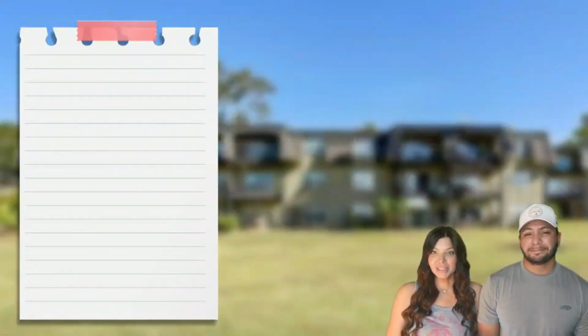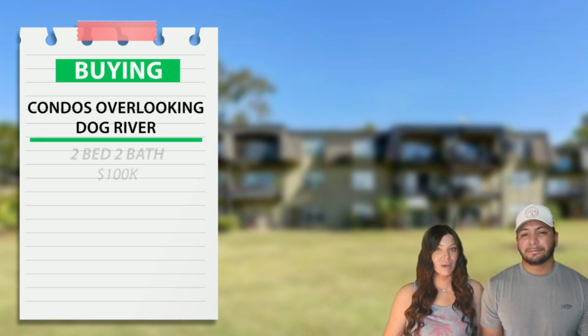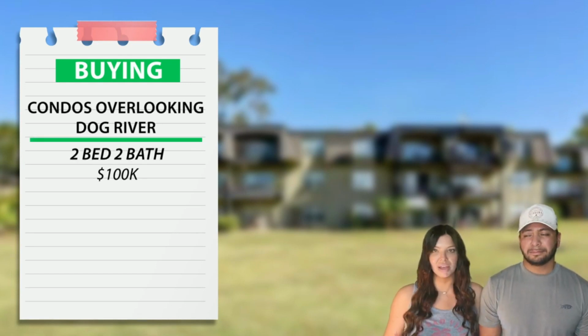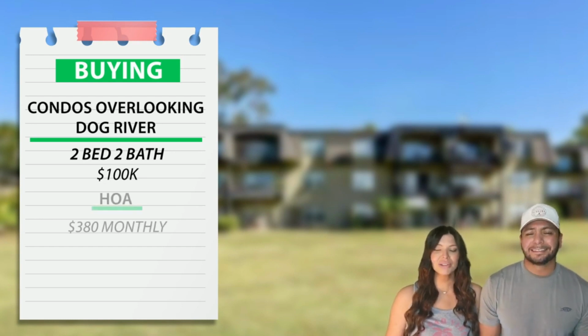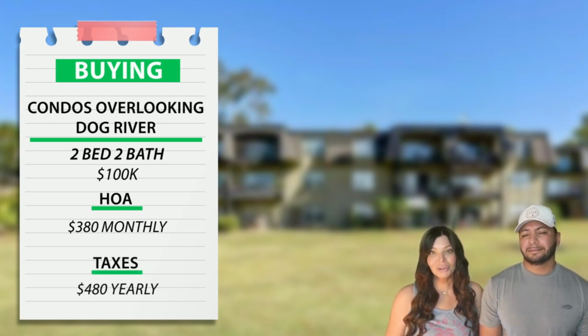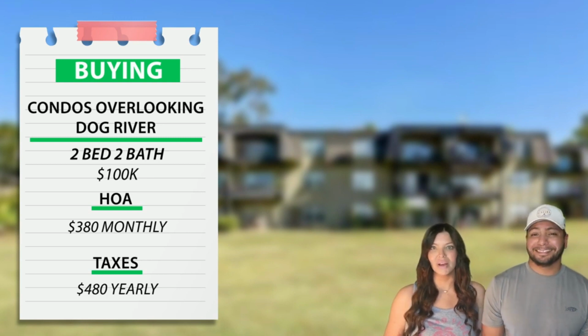So, as far as pricing goes for these condos, there's actually one for sale right now, and it's 2 beds, 2 baths, and it's going for $110,000. Like, that is nothing. And HOA is only $380 per month, and taxes, well, if you know Alabama, you know taxes are low. This condo's taxes are only $480 a year. So do the math. That is a tiny mortgage every month. So this place is very affordable. That's why I love Alabama.